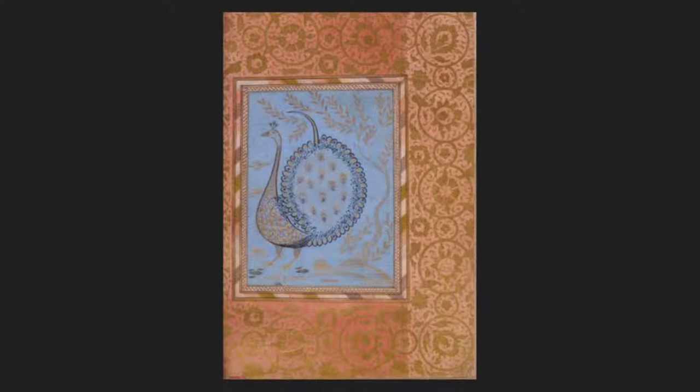From the neck to the breast, there is a fish scale design made of red and gold watercolor. The peacock is painted on top of a blue wash. The contrast between the colors makes the peacock stand out against the plain background.